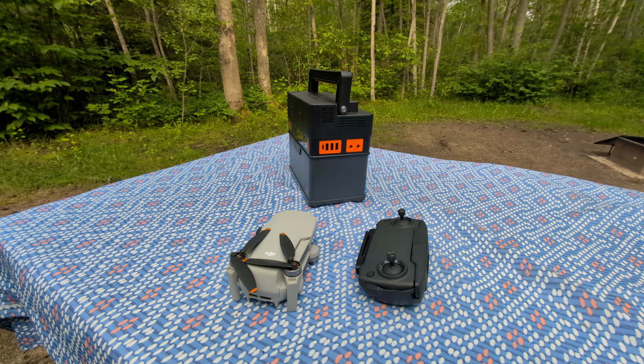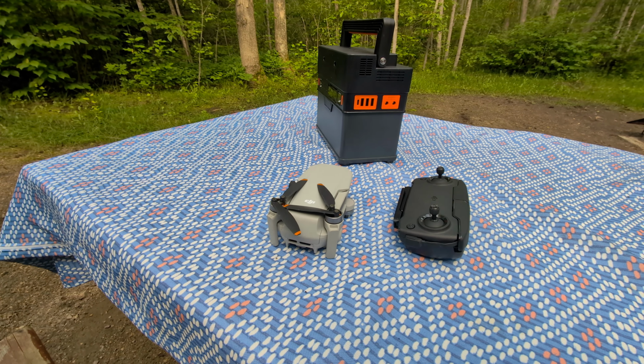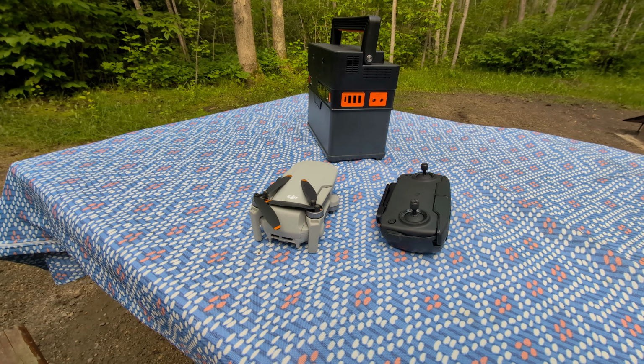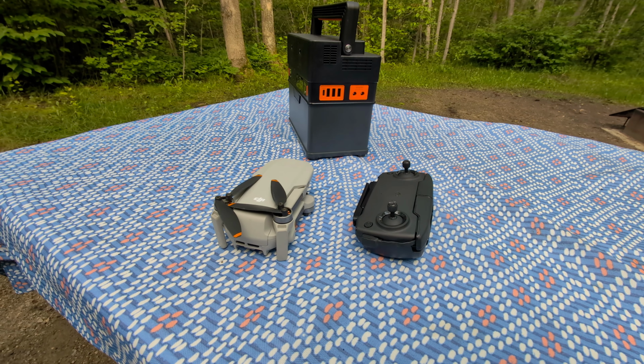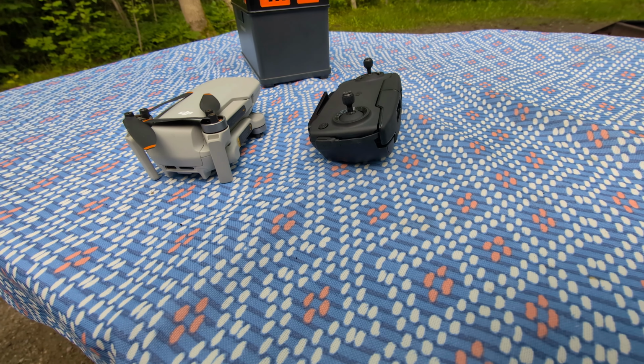Okay, so I don't have much of a drone. It's just a little DJI Mini SE. But it's fun to play with and gives us some drone shots. But they both need charging. The kit came with two cables.